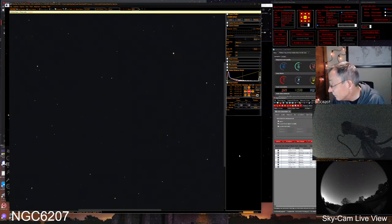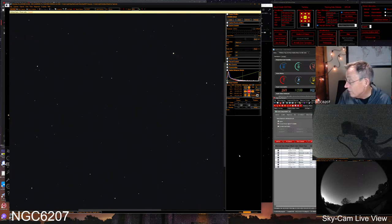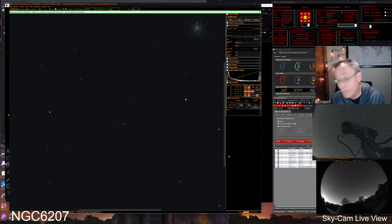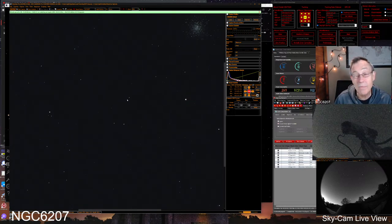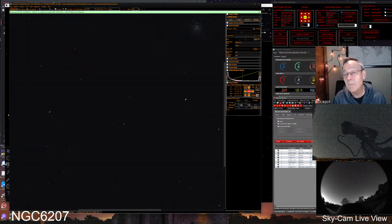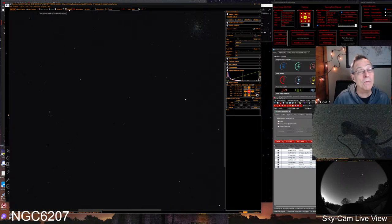NGC 6207 is a spiral galaxy located in the constellation Hercules, discovered by William Herschel on May 16th, 1787. And it's located about 30 million light years from Earth. It's located near the globular cluster of Messier 13. Well, yeah, there's Messier 13 up there in the corner now. All right, so what we're going to do is turn on our live stacking here. Put this at about 20 second exposure with a gain of 100. And the name is already up there correctly.